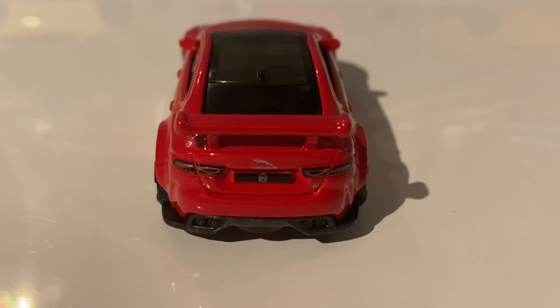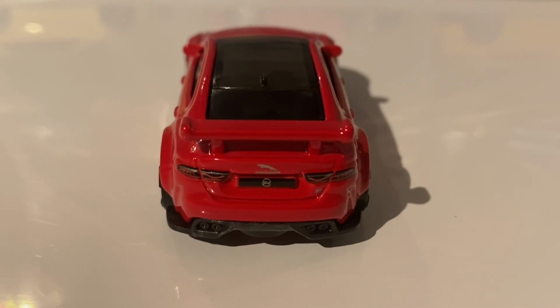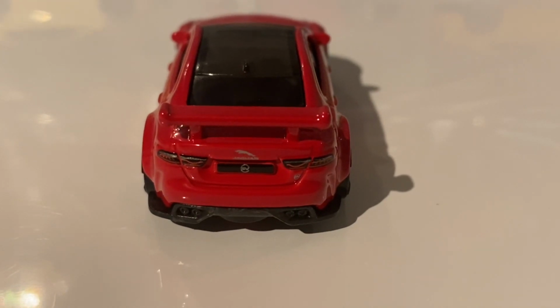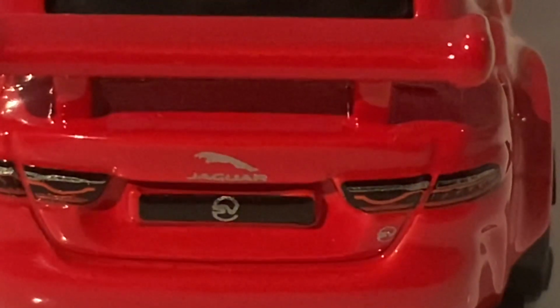But anyways, you can also see the Jaguar badge has also been done in a nice chrome tampo, and you can also see the rear plate has also been done in black. Very nicely done, as you can see there. And I believe that may also be an 8 badge. Oh no, it's an SV badge, and it's also on the license plate. Never mind, I'm so stupid for doing that.